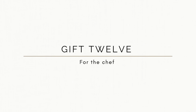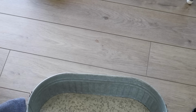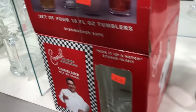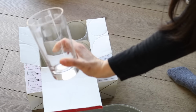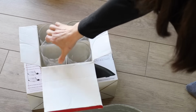The last thrifted gift idea is going to be for the chef in your life, particularly somebody who likes to grill. So I came across this metal tin, and that is what we're going to put our goodies inside of, and it was just $2. And then I came across these emerald tumblers, and my dad loves emerald. I don't know if it's just because he's Portuguese and we're Portuguese, but I thought regardless, it's a practical yet somewhat funny gift because he really does love them and he's a chef, so it fits in with our chef gift theme.